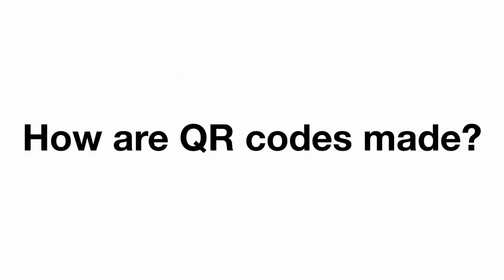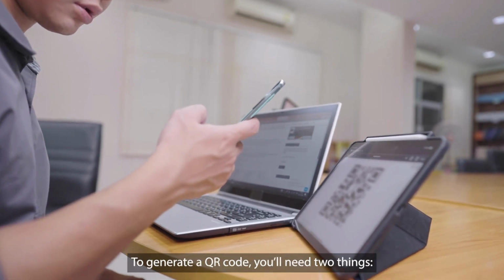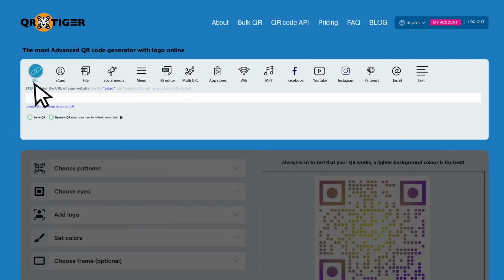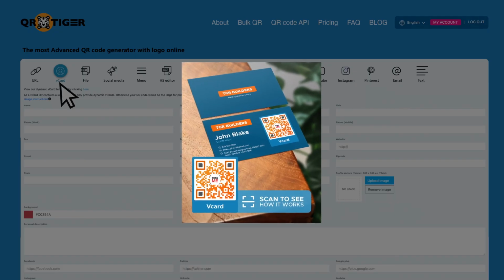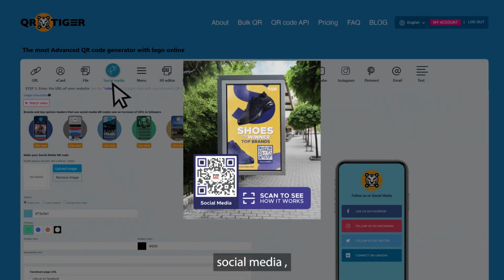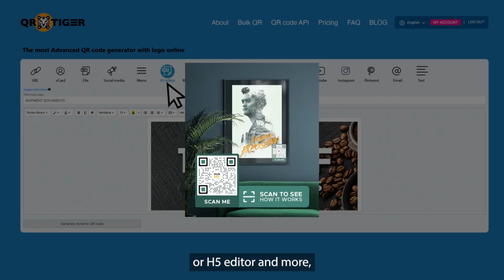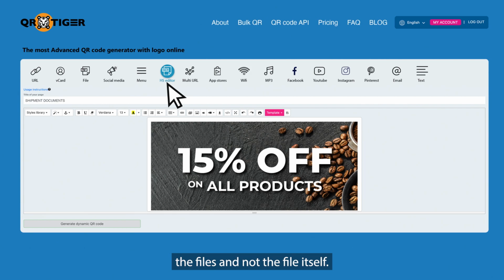How are QR codes made? QR codes are generated with the use of a software. To generate a QR code, you'll need 2 things. 1. A QR code generator software like QRTIGER, and 2. The key to accessing your data, which in most cases is a URL. When generating QR codes for documents like vCard, files, social media, menu, or H5 editor and more, the data embedded on the QR code is the link to accessing the files and not the file itself.